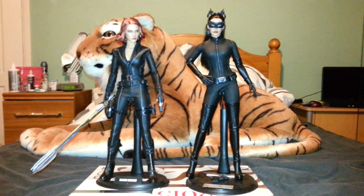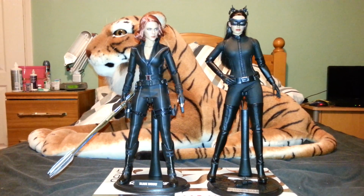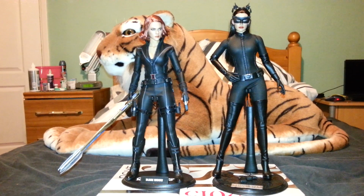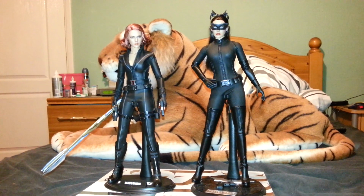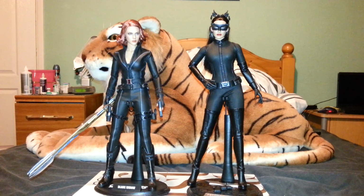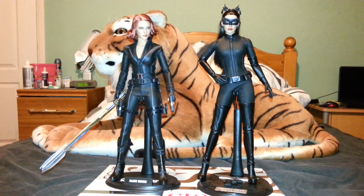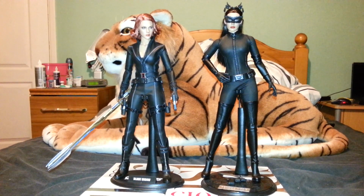But anyway, back to these two figures, so I'm digressing from what I'm showing you. As you can see, two superb figures. Really are well worthy of getting in your collection. If you're umming and ahhing about the Catwoman, I know a lot of people have been, I would suggest get it. If you've got the money and the funds, and you haven't really got anything else on order, then I would definitely recommend getting this figure, because it is a really nice looking figure.